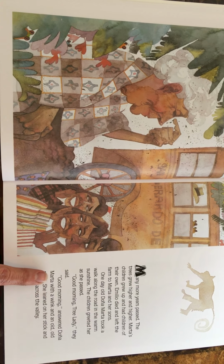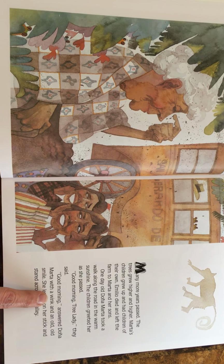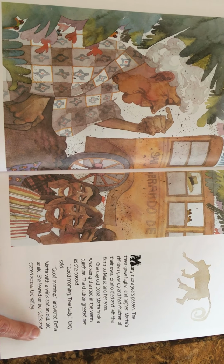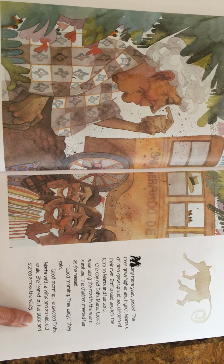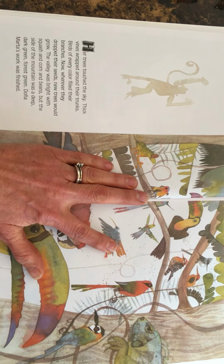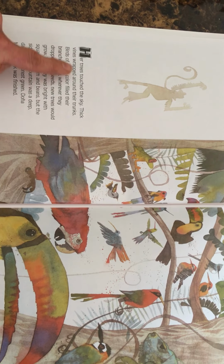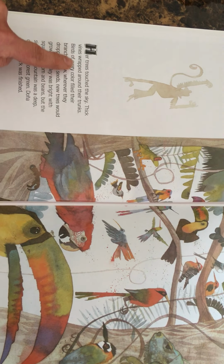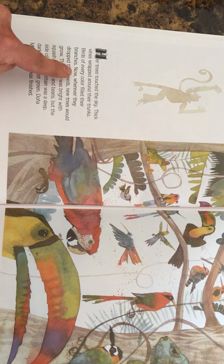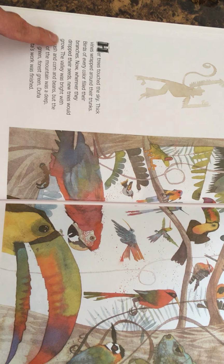"Good morning," answered Doña Marta with a wink. Wink. What does wink start with? A W. W-w-w. And with an old smile, she leaned on her stick and stared across the valley. Look how big her trees are now. Her trees touch the sky. Thick vines wrapped around their trunks, birds of every color filled their branches. And now, wherever they dropped their seeds, new trees would grow.